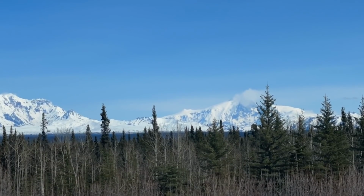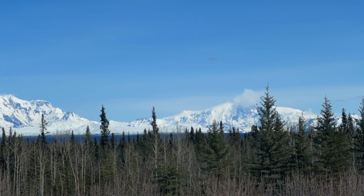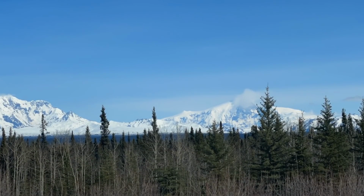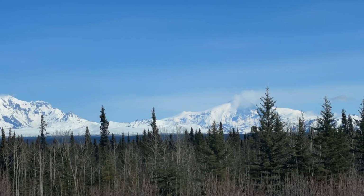So the cabin backs up to a couple of volcanoes, and one of the volcanoes was letting off some steam the last couple of days. It's not an active volcano, so I'm not worried about it. It was pretty cool to see, though, nonetheless.